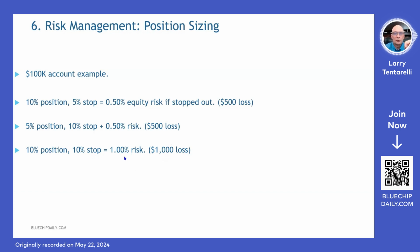That's 1% of risk. So I don't mean you can only put $1,000 into a stock. If you get stopped out, it shouldn't cost you more than 1% of your actual account equity. If you've got a $1 million account, then you don't want to lose more than $10,000 if you get stopped out. That's 1%.